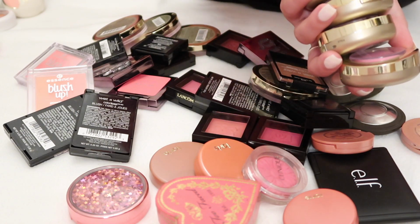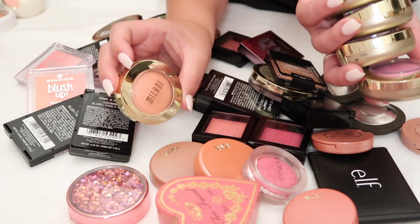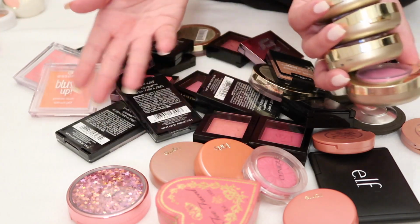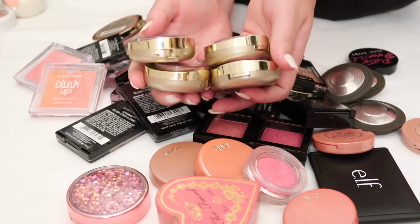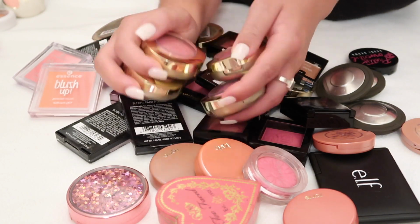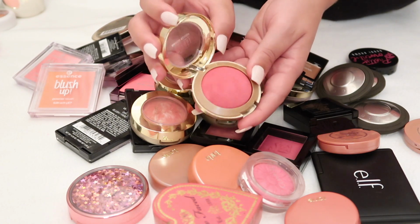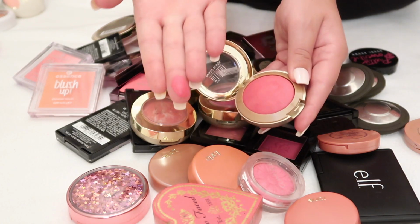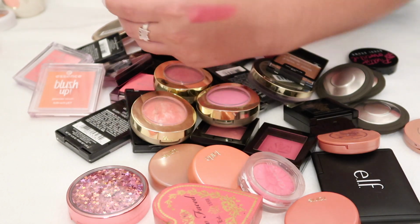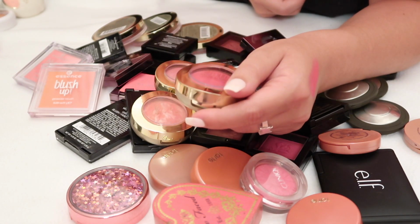So starting with the first one, we have Luminoso, and I actually just recently purchased this. Well, this year I purchased it, so I am going to keep that one because that's an OG classic one, and it's still new. These 4, however, I have had for several years, and I never reach for them. So this one here is in the shade Bella Rosa. This is like a bright pink color. It's beautiful. It's very pigmented. I just never, ever use this blush. So I'm going to declutter it.